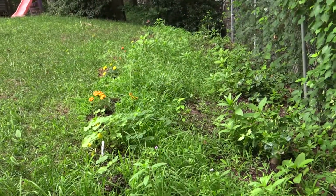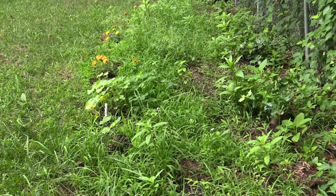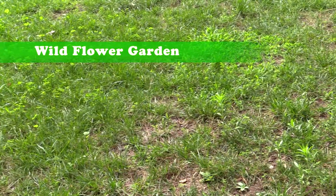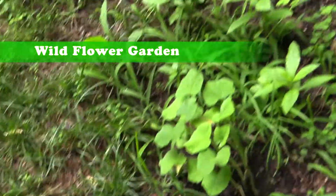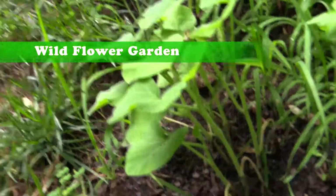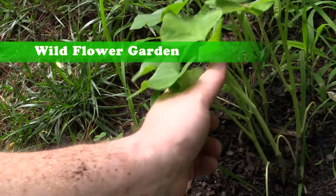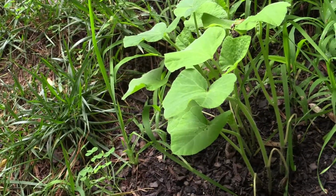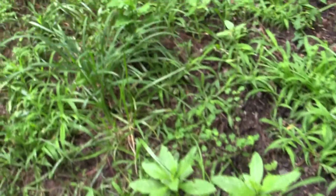Well, back here in the wildflower garden, it is turning into a grass mess. Seem to be growing better grass in the wildflower garden than I am actually in my yard. Anyways, this guy's doing all right. I think he's gonna make some flowers pretty soon. I don't know. If they do something, that'll be great. I just put them out here, summer swash, see if they'd work. They're obviously trying to point to get some more sunlight.